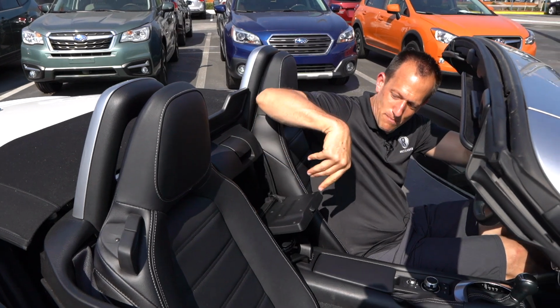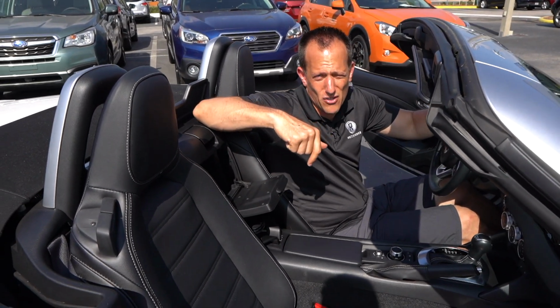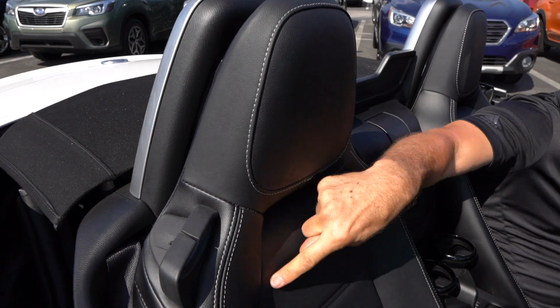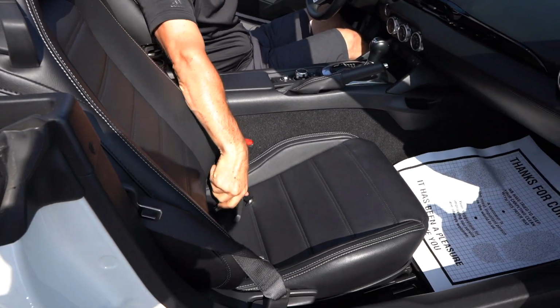Put your driving gloves back there. Maybe you could put, I'd say you could probably fit a softball in there. So if you like to drive around with a softball in your car, that's a good place to put it. Seats, I like it. The stitch work is great. It's got a nice Italian feel and flavor to it. The bolstering is not too shabby.